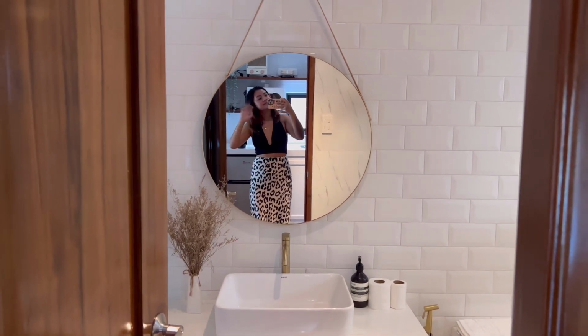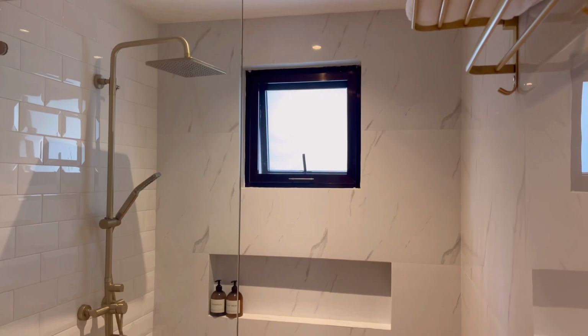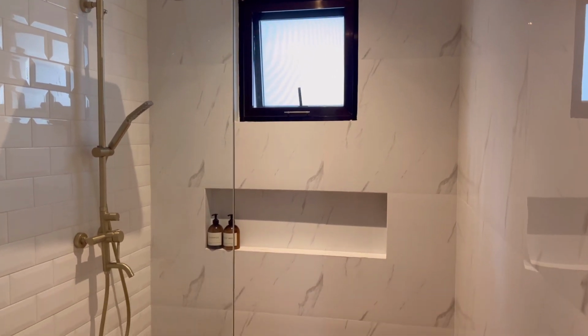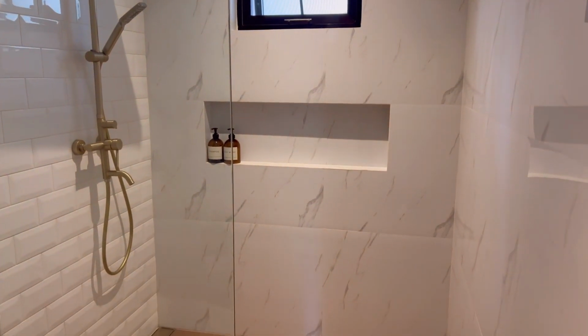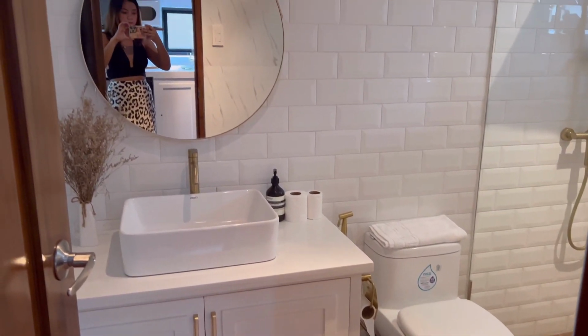Bathroom tour! It's so cozy and bright. Ang ganda ng interior ng bathroom nila. It's white and gold. Everything that you need is also here. Plus, hindi nananakit yung bidet. Tamang-tama lang yung pressure.